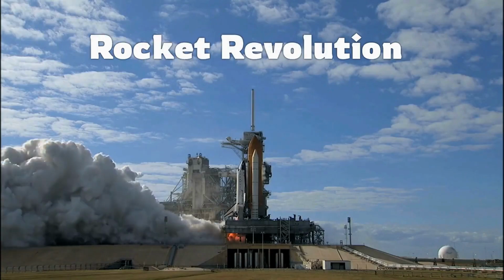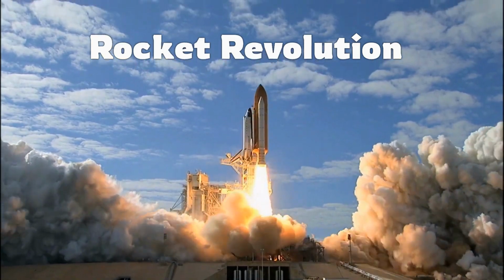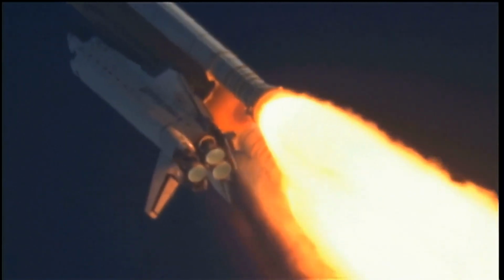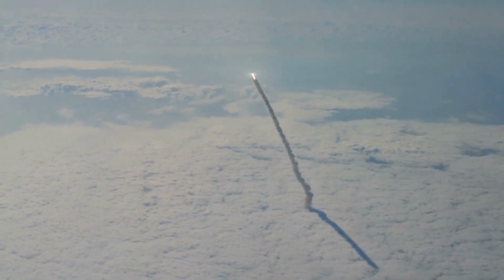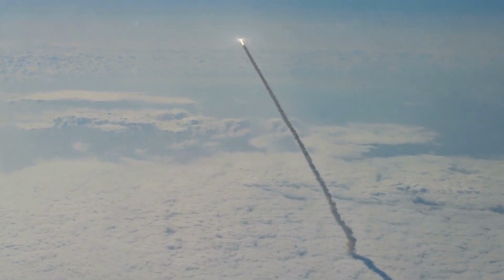Welcome back, science fans! Have you been lucky enough to witness a rocket launch in person? If so, I'm sure you would have been amazed at watching something so big blasting off into the sky, defying gravity, and hurtling up into space. But what if I told you that these same rockets can come back to Earth and be reused for future missions? The idea of reusing a rocket is relatively new.